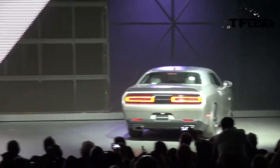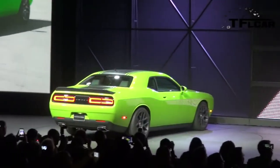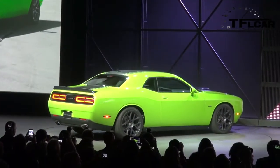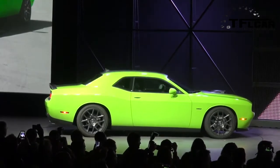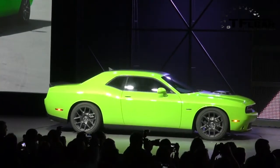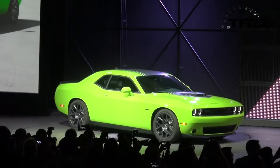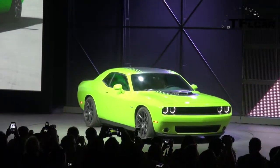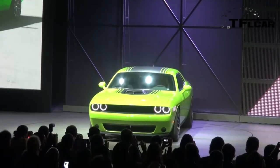Introducing the 2015 Dodge Challenger. There is no mistaking the Challenger. This is the most true-to-form muscle car on the market today. And the new Challenger builds on its legacy with a modern interpretation of the 1971 icon. We retain the signature muscular proportions and silhouette that have made the Challenger so successful in the market today, but we've blended the Dodge heritage style with the latest technology.